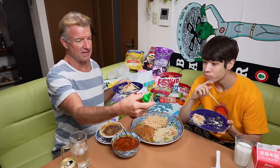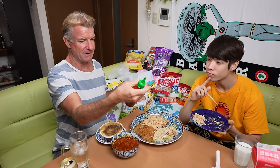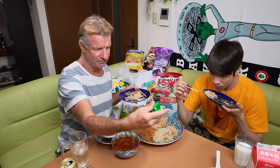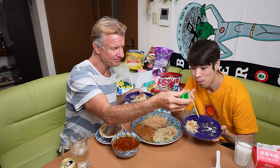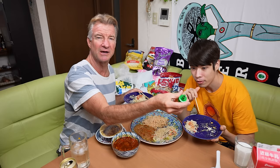Apparently in America, there's all these different types of sriracha, different, I guess, flavors. But this is just the basic chili. It's the Japan one, because this is made in Japan. I guess they have a license. Wait, it smells weird. Does it say it's made in America? It says made in Japan, but it's the American chili sauce. It's the American recipe, the standard.